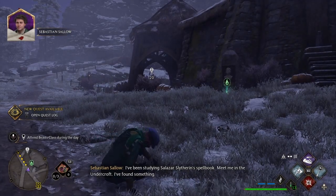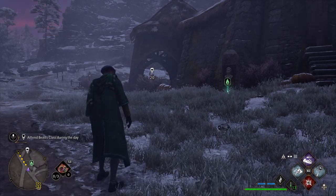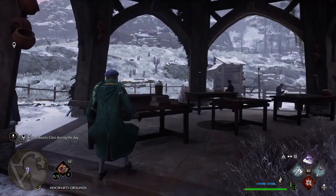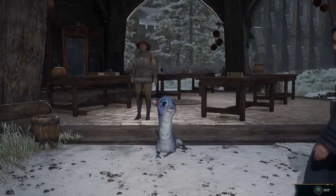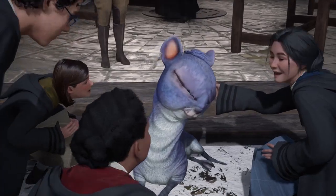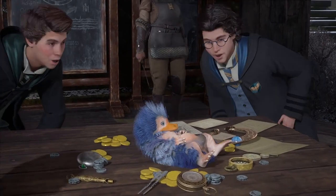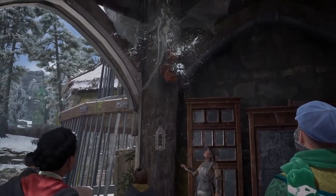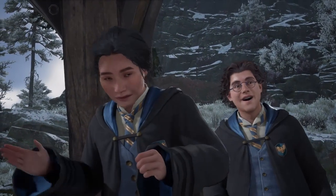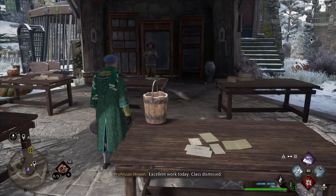Studying Salazar Slytherin's spellbook. Meet me in the Undercroft. I found something. Okay, let me do this beast class first, and then I'll go back and talk to you. Oh look, a moon calf. A Niffler. Ooh, a dragon. Scary. Excellent work today. Class dismissed.